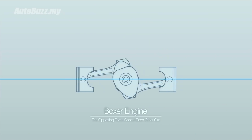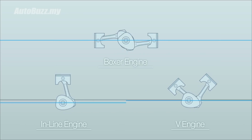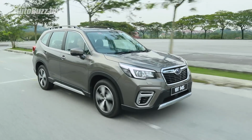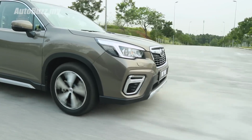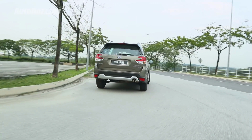Without sounding boring or too geeky, because of the way the pistons move in the Boxer engine, it sort of cancels out the inertia of each other's movement. So you get less vibration and the engine runs smoother. If the engine doesn't run smoothly, there's more wear and tear, and they'll have to make the engine stronger, which oftentimes means heavier components, and a heavy engine is just less responsive.